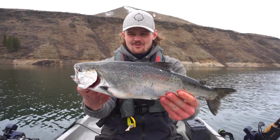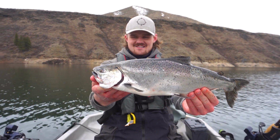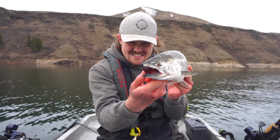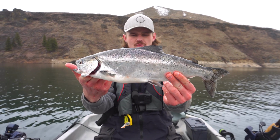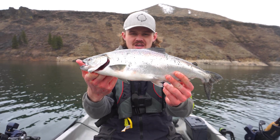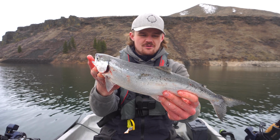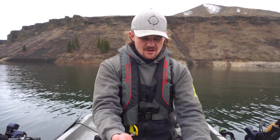Folks, let me show you a couple of the fish I've caught here today. That right there is a stunner king salmon. Gnarly mouth. They have such sharp, nasty teeth. No wonder why they're the biggest predator in this lake with teeth like that. Absolutely gorgeous fish. He came in at 20 inches. That is compared to some of the kokanee we're catching. Here's one of the kokanee for the day. Beautiful fish. We have got pretty decent little cooler stacking up full of fish.